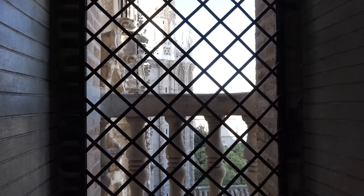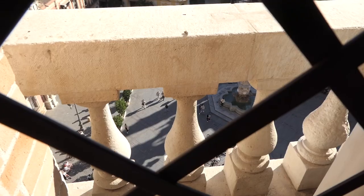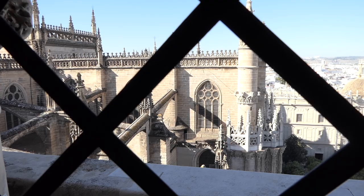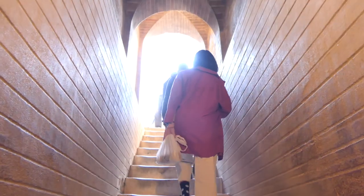There are no stairs because it was made so that you could go up while remaining on your horse. I'm not going to go into details into the history of it because you can just Google it, but it's basically a former Muslim minaret, and on top of it was built a bell tower.